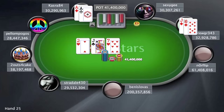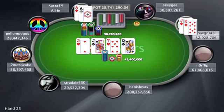Ruger will make the call, tiptoeing towards oblivion here, I'm afraid. 41 million in the pot. Well, will that queen give Ruger, the Russian player, any kind of hesitation? Khazra will shove. Ruger with the decision.